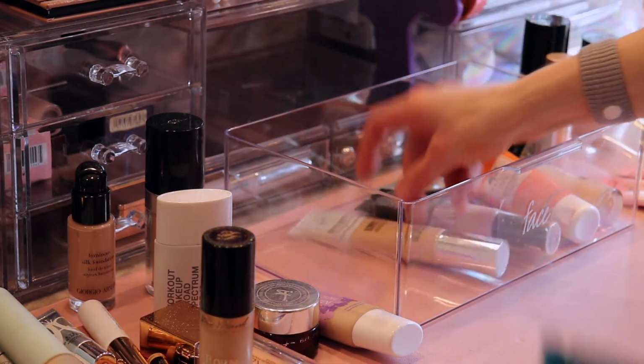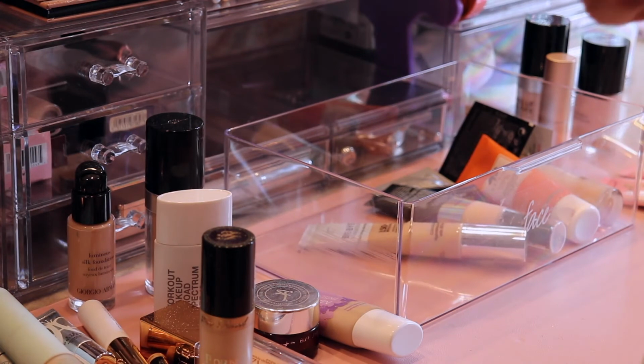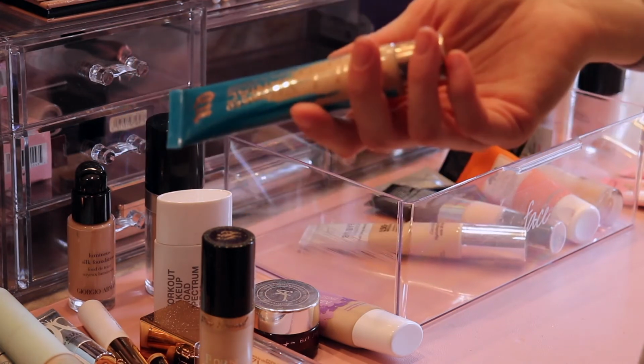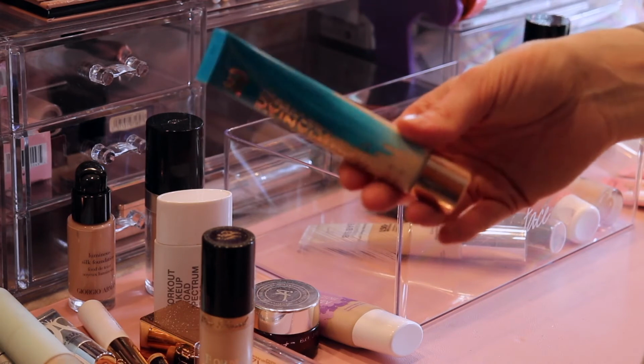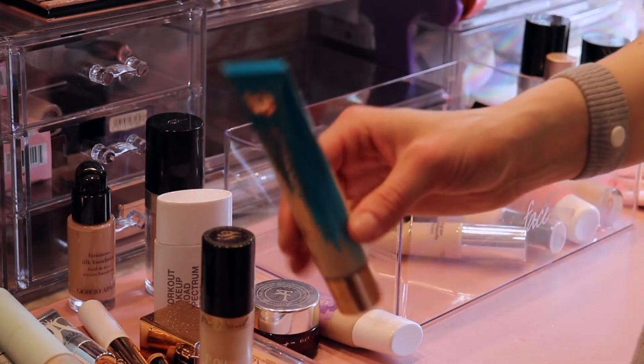This one works, but it's also full coverage. This is a medium coverage, and I think it's a little bit buildable, but it just doesn't work for me. I'm not going to declutter it. Like, I'm just going to, again, keep it as a backup. It wasn't terrible, but it wasn't great. It was just in the middle.